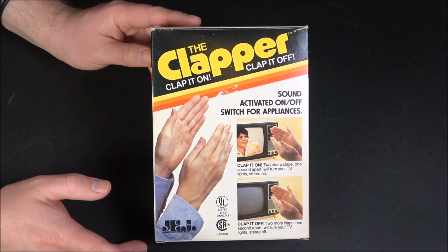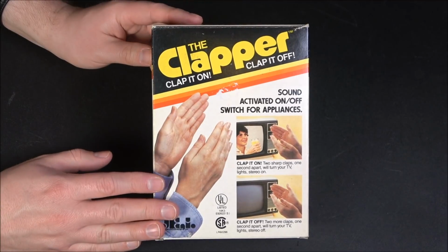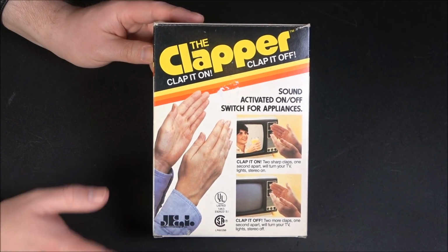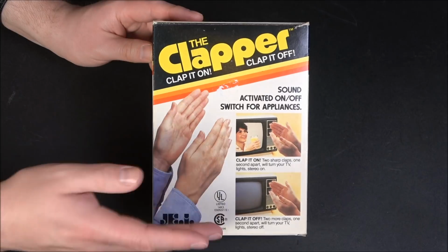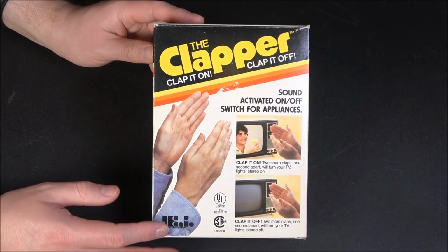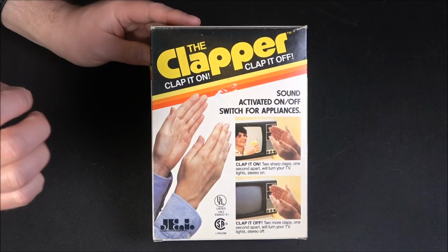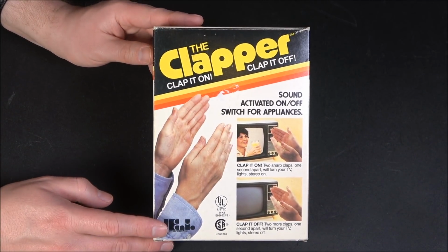Now, if on the off chance you are not familiar with this product, this is, at least the box for, the clapper, which is a sound-activated power choke. And it's most commonly used to turn lamps on and off, or small electronics, small appliances. And of course, here in the US, these are just more of a running joke than anything else. They're first and foremost known for their commercials, which ran in various incarnations for at least 20 years.